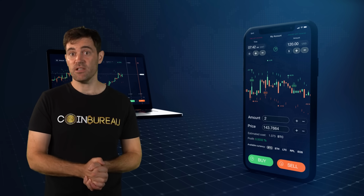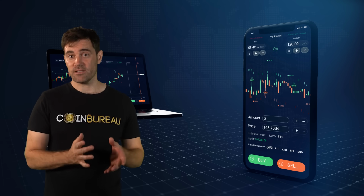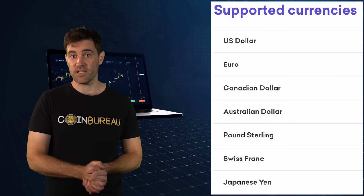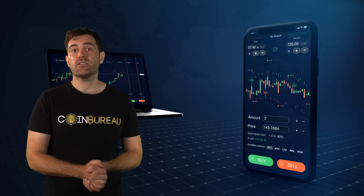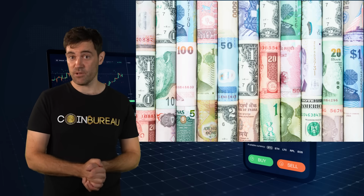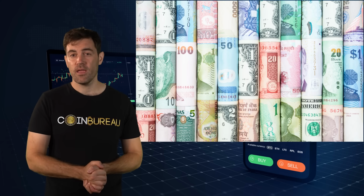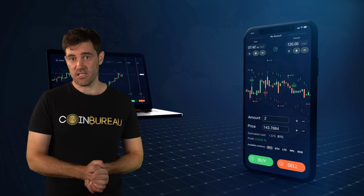Okay, you should know off the bat that Kraken supports the US, Canadian, and Australian dollar, as well as pounds, euros, Swiss francs, and Japanese yen. So, once you've logged into your account and KYC to a level where you can deposit fiat, you'll have the option to either deposit via bank transfer or by using a bank card. Those bank card deposits are done through Kraken's Instant Buy service.